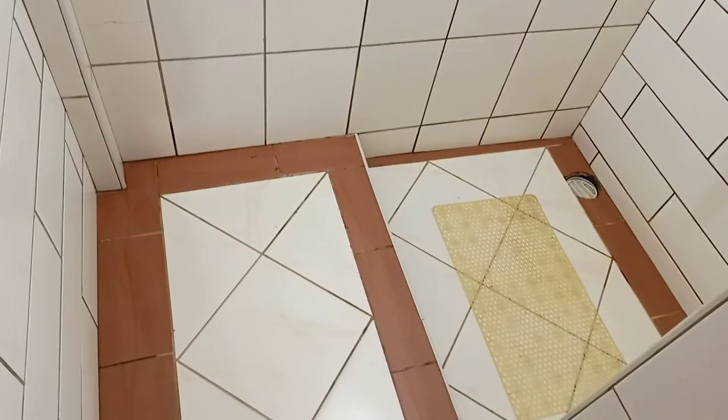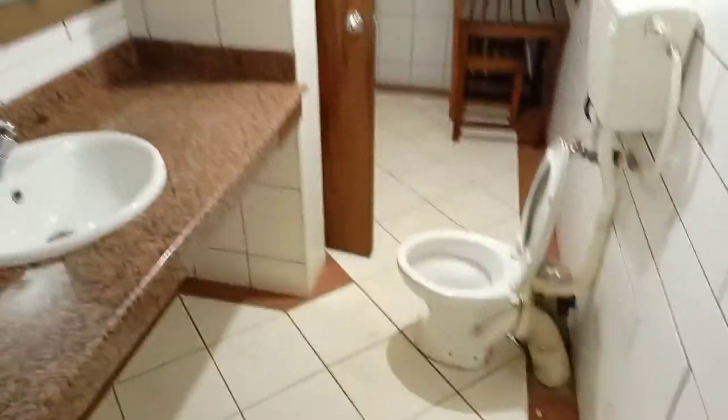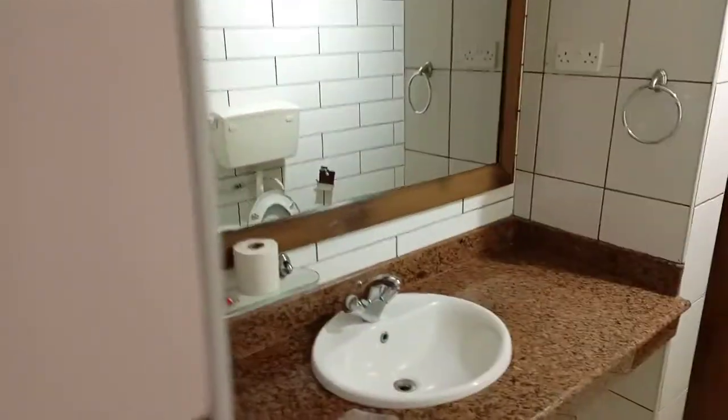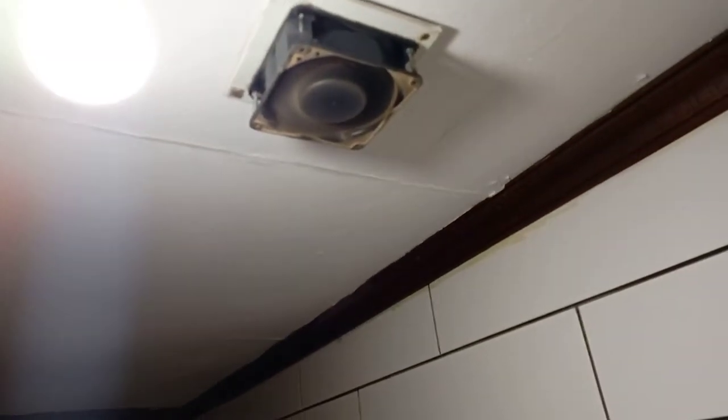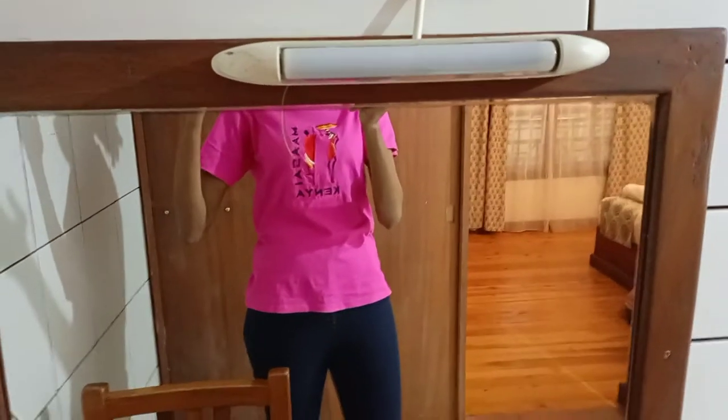This is the bathroom. It's like this. Then you walk in like here. You just see like this. There's something humming over here. It's like a fan. But there's a cute little place. I like this setup because I can do my makeup really, really well.